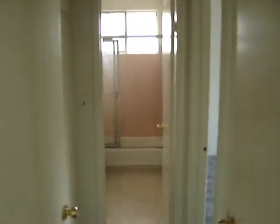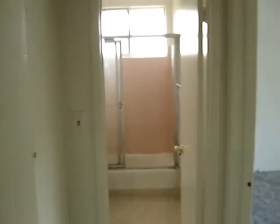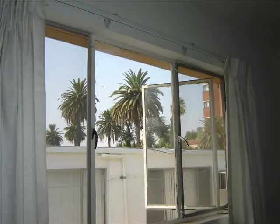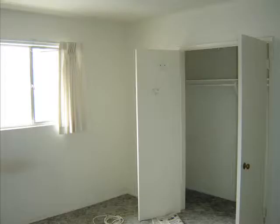And heading in here, let me see, little hallway into the bathroom. Same idea as the other one. And that's the nasty shower head, but you know just what to do with that, so we're not too worried about it. You'll get that taken care of. And let's see here. That's the bedroom. Looks out on some nice palm trees.